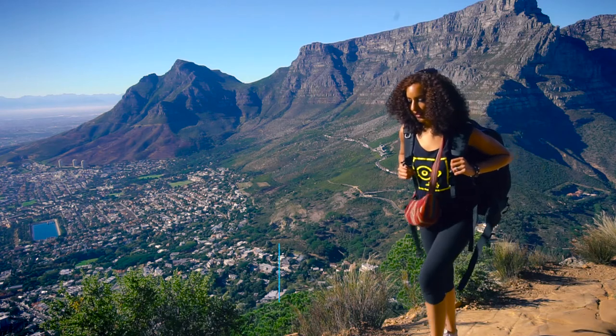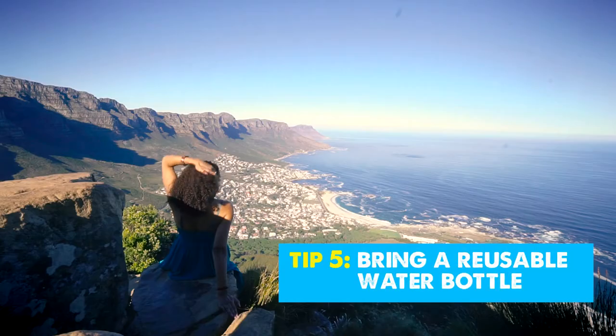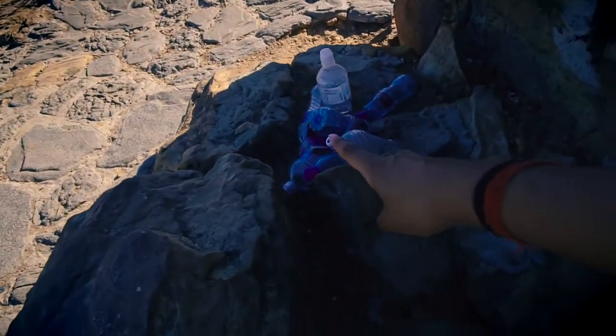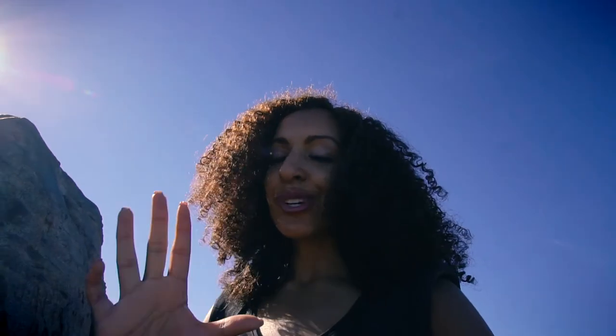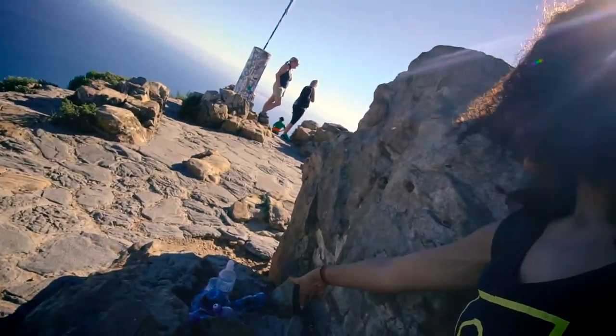Tip number five, and this is so important, you guys, bring a reusable water bottle. I was so saddened by how many plastic water bottles people left behind at the top of the mountain. I really, really hate when people litter. You have something this beautiful, and then you do that. Come on, really?